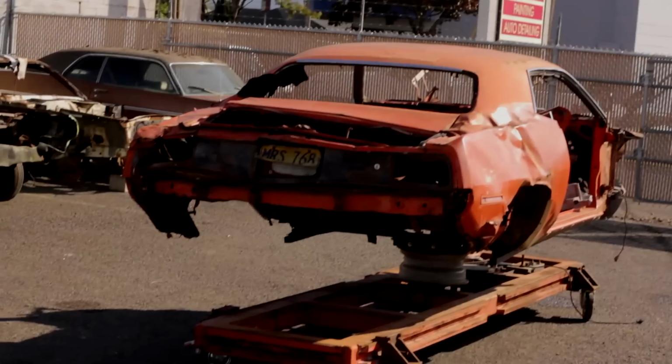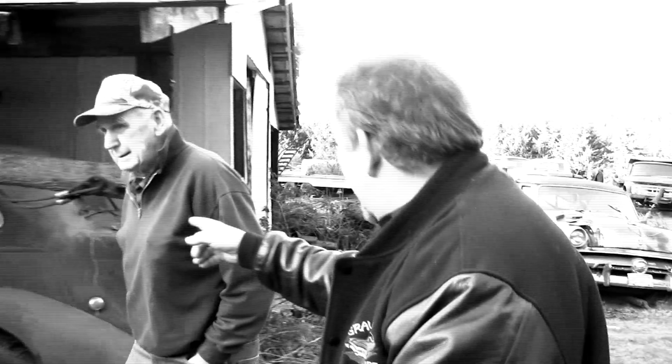People scoffed at it, said there's no way you can repair the car, it would be a rebody. When I heard that people were saying that we were gonna rebody the car, that's what inspired Graveyard Cars. I thought to myself, I wanna document it. Every step of the process, I want it to be forever immortalized on film.